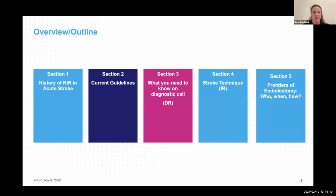All right, so we're going to start with this overview and outline. We're going to start with the history of NIR and acute stroke. We're going to talk about some current guidelines, which are constantly changing and very new and exciting. We're going to talk about what you need to know on diagnostic call as a diagnostic resident. And then we're going to talk about stroke and where it is at today, and then frontiers and the future of thrombectomy.